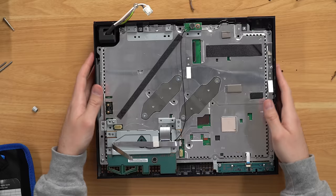I want to see what the thermal paste looks like. I'm hoping they at least replace the thermal paste for me. Probably not, but we'll see. Let's go ahead and take off some more screws, and we'll get down to the next level. Oh, and we've got a little visitor down here crawling around. Thank you, DKOldies.